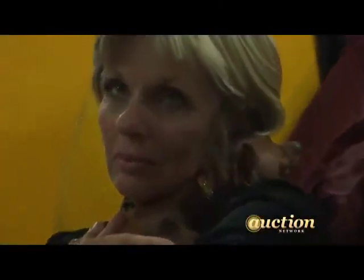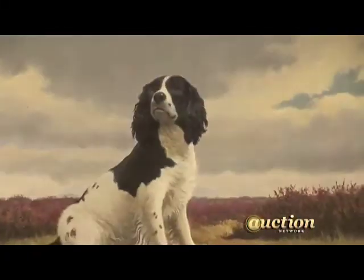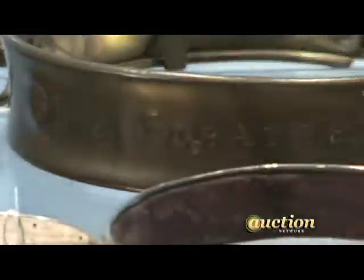Well, it brings a lot of interest. A lot of different people from different walks of life. Everyone seems to have a dog or a pet in their life, it seems. And this has a variety of things. It's not only high-end Victorian paintings, but also smaller works. It's always an interesting sale, because in a sense it doesn't have any boundaries.